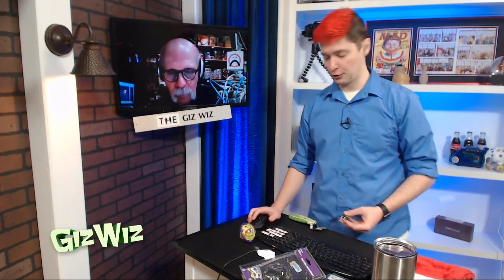But this is a nice little pocket edition of the humongous Perplexus. These aren't all that expensive. I found mine at Target. The Rubik's Cube was only $4.99, and the Perplexus was $7.99. And then, of course, I found them online. The Rubik's Cube was actually quite a bit more than it was in store. On Amazon, I found it for $14.95.